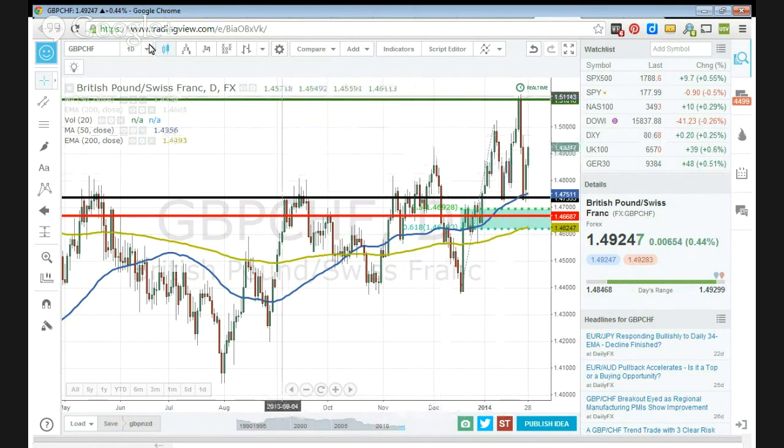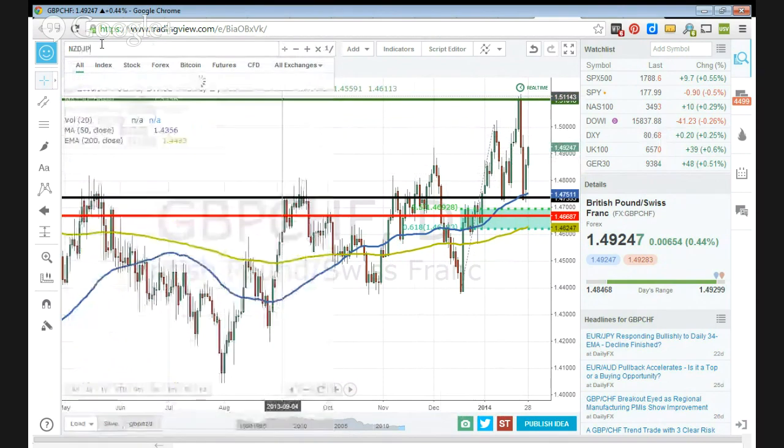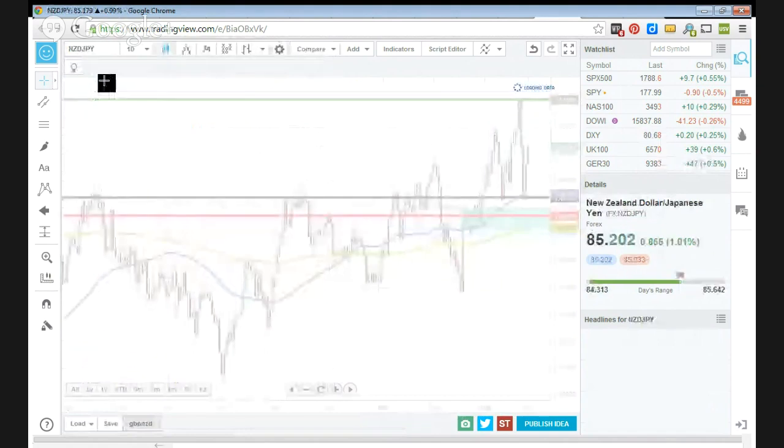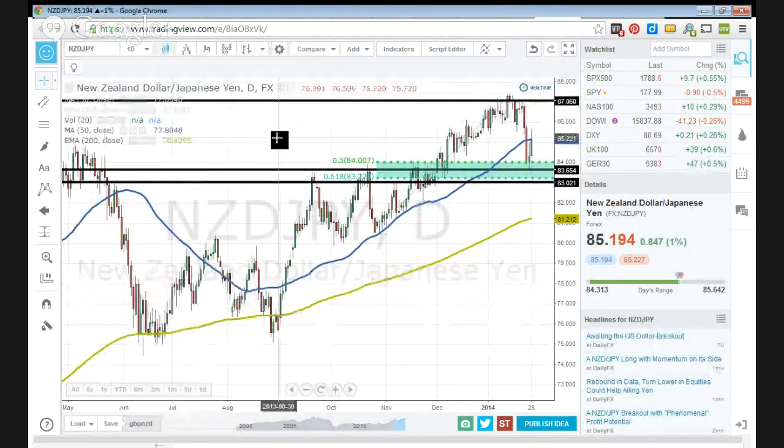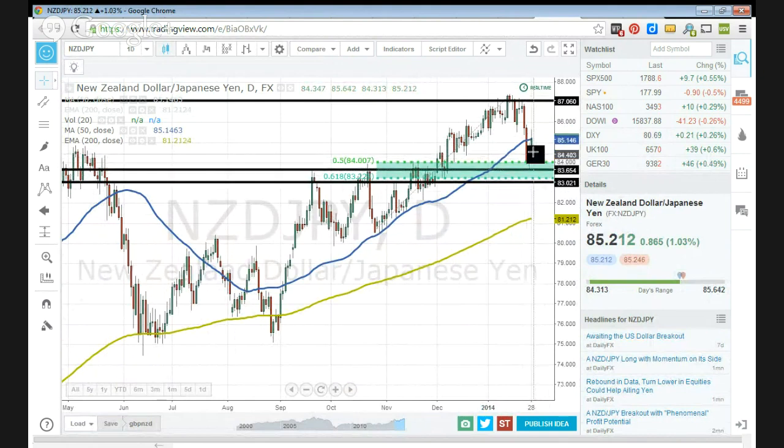Kiwi yen. Let's take a look at that. Okay. This also looks like a morning star pattern, which is a bullish sign. However, I'll keep the order on in case we fall back to this support level here. But it also looks like it may have been just a very quick test of this support level. We might come back though, so I'll leave the order on for that.